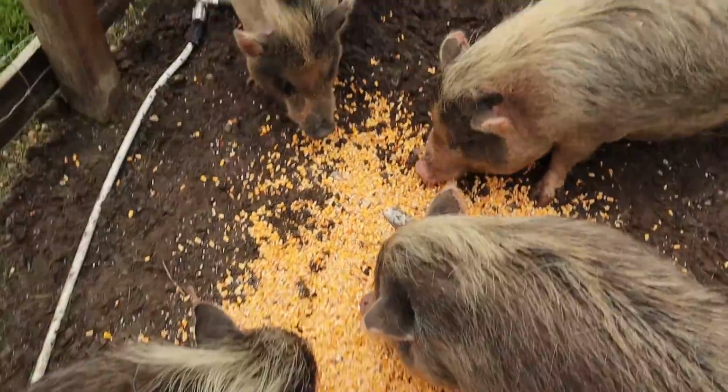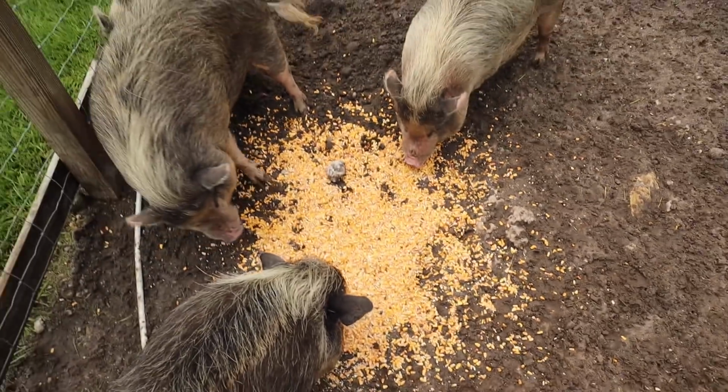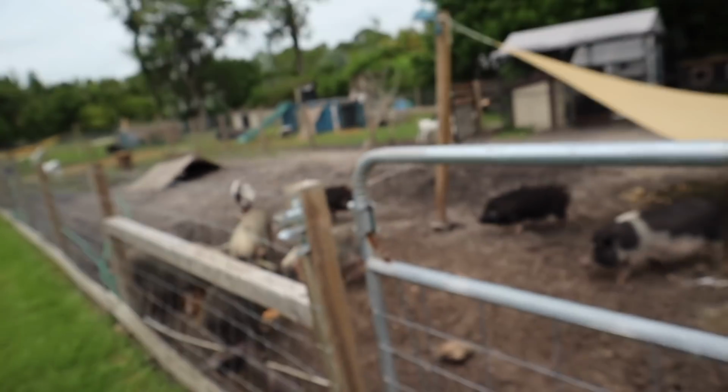Got the pigs eating some corn right now. Just dumped a bunch of corn. They needed a little extra feeding because yesterday I ran out of food midway through the feeding. So I got a little special sauce today. Corn, that's like a treat to them.